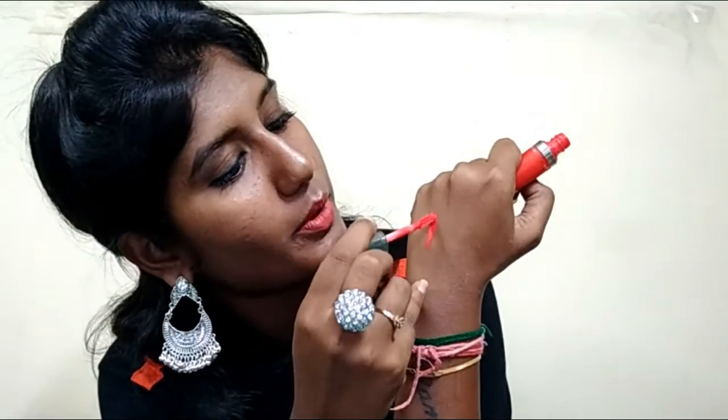Okay, this is the lipstick that I'm wearing on my lips today. This is from Oriflame, the Lip Sensation Matte Mousse. So this is the shade. I'll show you how gorgeous the shade is. This is the perfect orange shade. And yeah, that wraps up the affordable makeup kit collection for beginners.